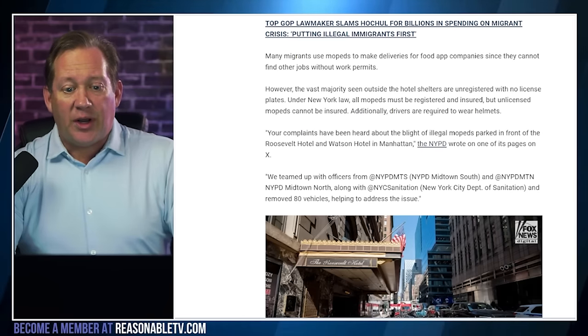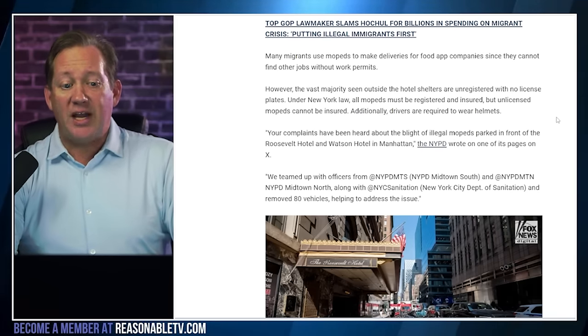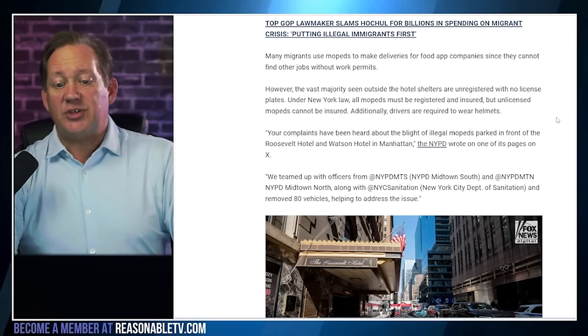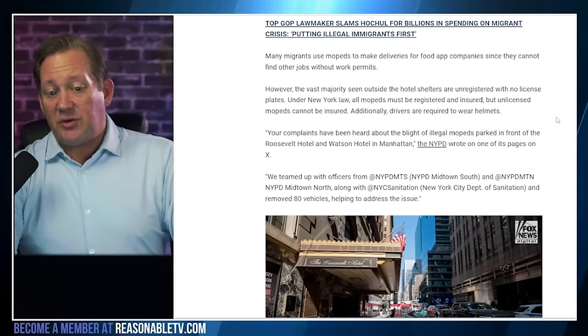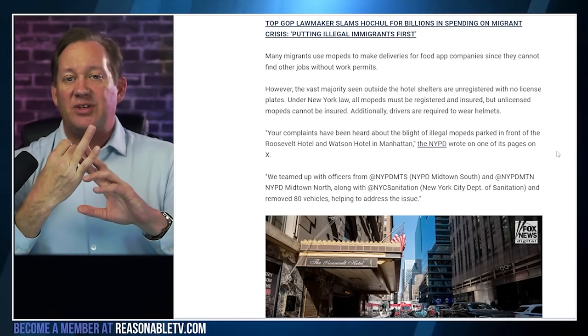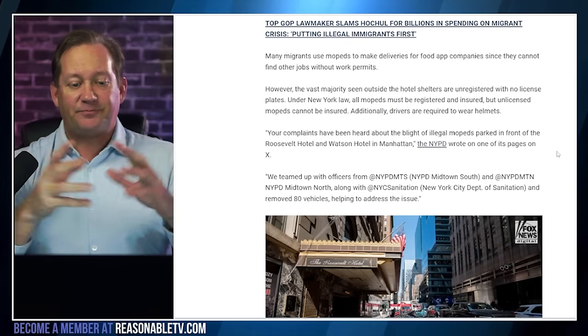However, the vast majority seen outside the hotel shelters are unregistered with no license plates. Under New York law, all mopeds must be registered and insured, but unlicensed mopeds cannot be insured. Additionally, drivers are required to wear helmets. There's no helmets. There's no insurance. There's no nothing. We're just out there delivering stuff.